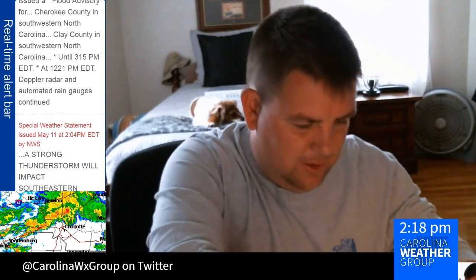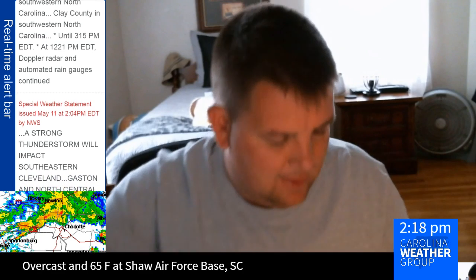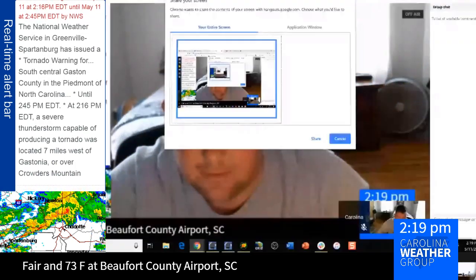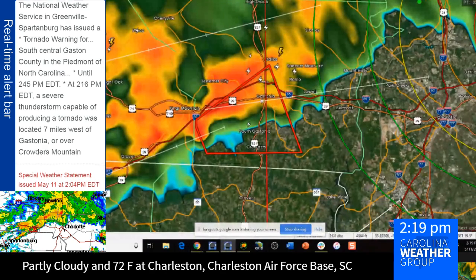All right, so we do have a new tornado warning that has been issued for Gaston County. This is going to go until about 2:45. So let's go to the radar here, and I'll show you what's taking place. So we have a new tornado warning.